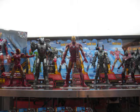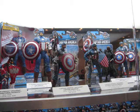And then we have the Marvel figures. A friend of mine wanted to see pictures of all the 6 inches, so I took pictures of the 6-inch Marvel line.